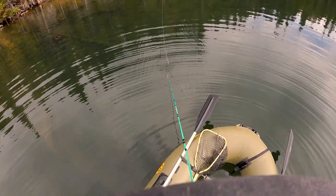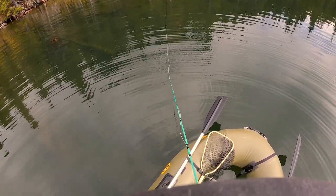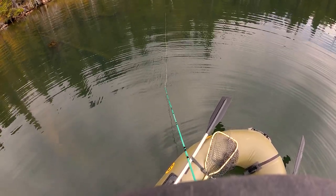Now Josh had a very similar experience and caught the fish of the day for sure. The way the fish was covered up was impressive to see.